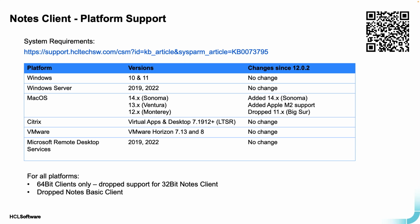So you'll see that the biggest change that we've had is around the Mac OS versions. We've added Sonoma support. We've added M2 support, which is good because people are starting to get M2s, and we've dropped 11 support. So Mac OS 11 Big Sur, we don't support that anymore, basically because Apple don't support it. And if you have a problem, we can't get help.